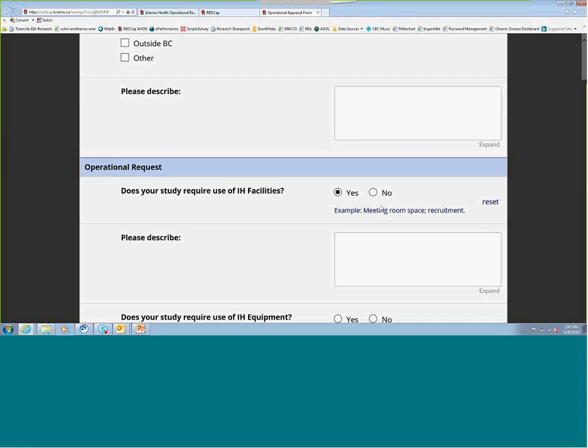And I think that is the most important thing to bear in mind as you're going through this form: the intent of this form is that it helps IH administrators understand how your research is going to impact their site and their staff. It's often thought that the people reviewing this form also review the REB application. Sometimes people are very brief in what they write, but they have two separate processes, and they're reviewed by different groups of people, and the folks who review operational approval don't actually have access to your REB submission. So as much information as you can provide about the impact of your study in this form will really help facilitate the approval process as you move forward.